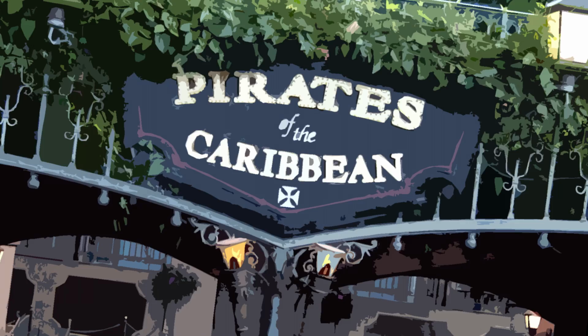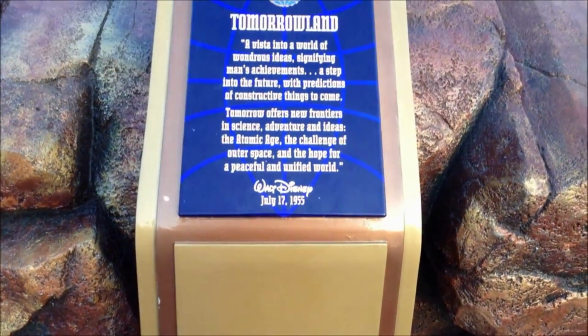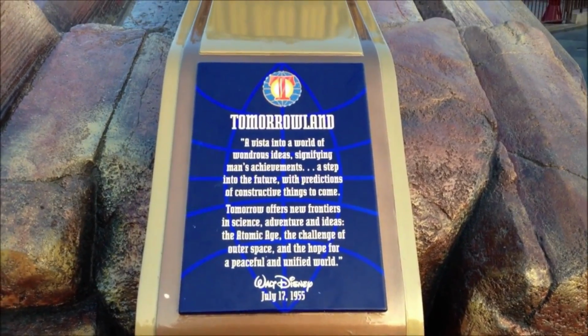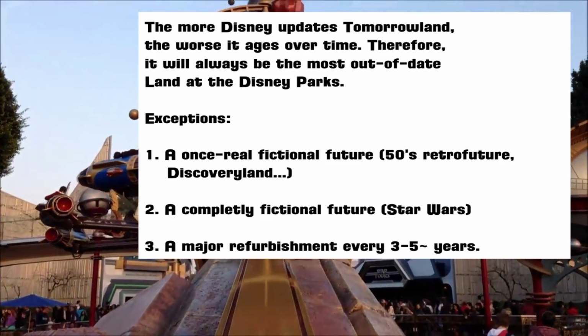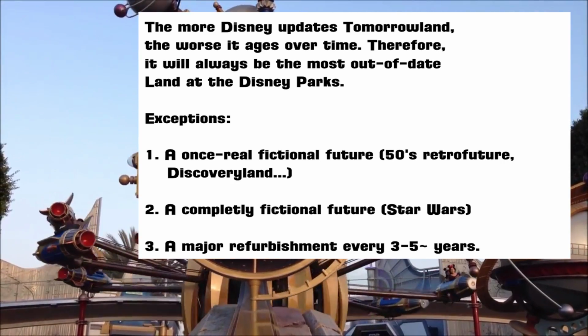To all who come to this happy place, welcome. The Tomorrowland Paradox. It sounds scarier than it actually is. The Tomorrowland Paradox can be explained like this. The more Disney updates Tomorrowland, the worse it ages over time. Therefore, it will always be the most out-of-date land at any of the Disney parks.